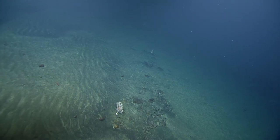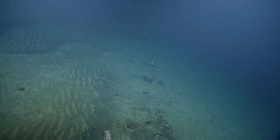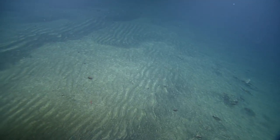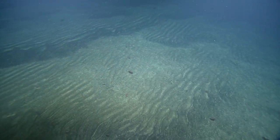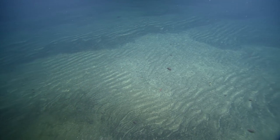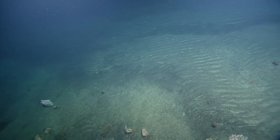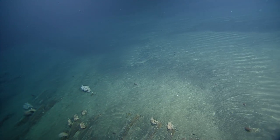It's like the ripples are pointing to where it's a good ideal habitat for these organisms to settle. Well, the ripples indicate the current direction in the water column. And being in that current direction is a good place to be if you're one of these critters. It's very interesting.